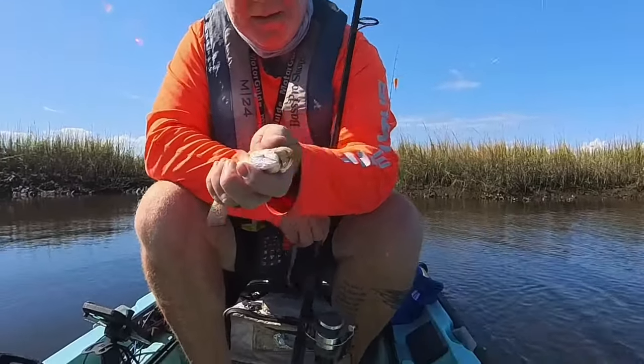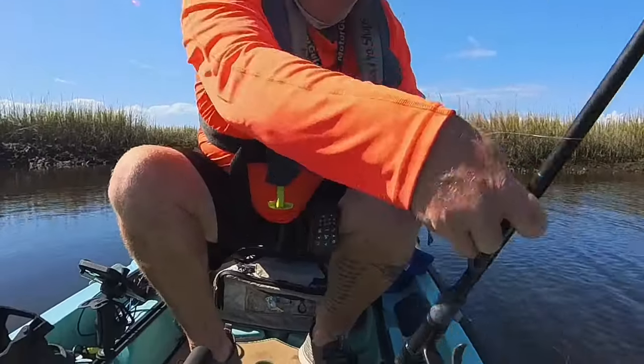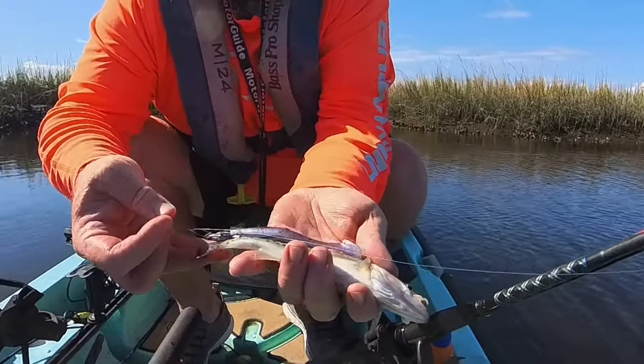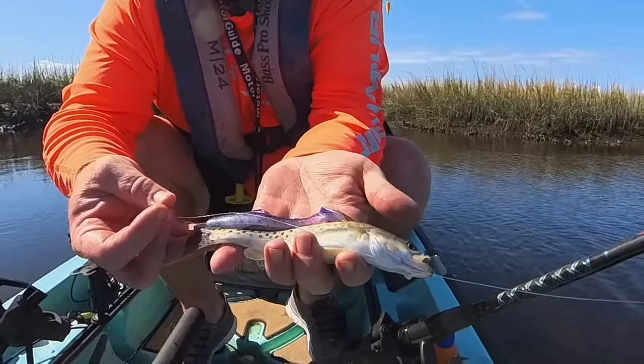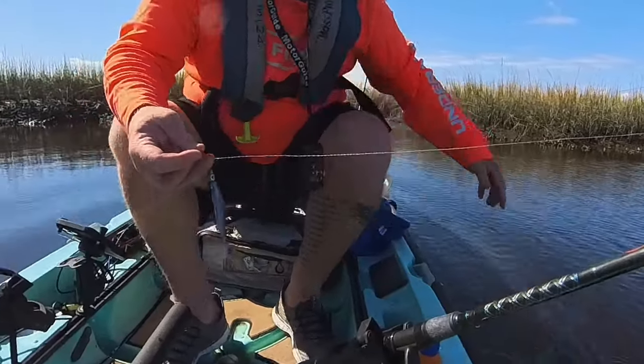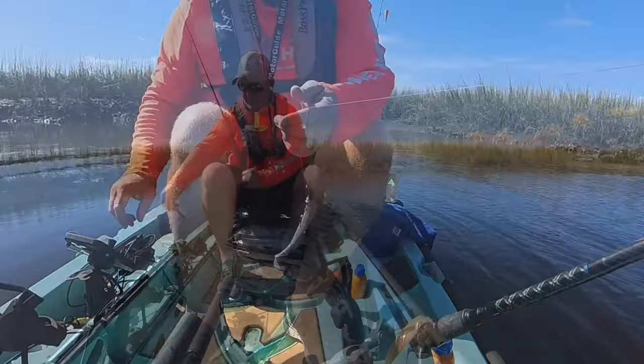All right. There's my fish, there's my bait. So he's maybe 6 inches, something like that. But look at that little dude. All right, man, appreciate the fight.